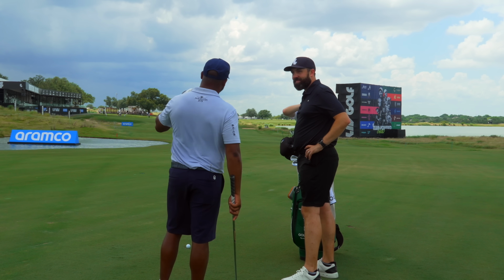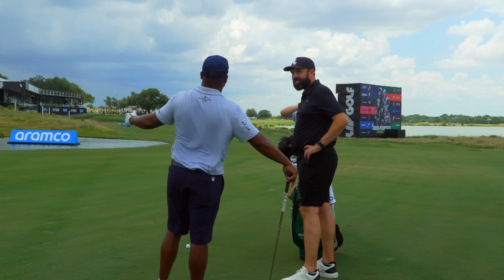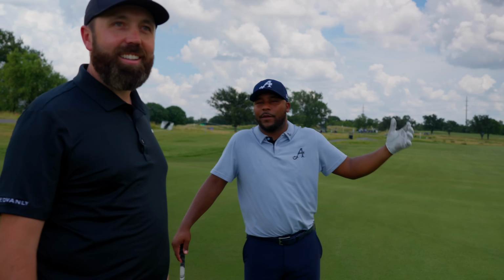So if you're at like a 20 handicap, yeah, I get that. I hear that all the time, they don't take enough club. Like, short of this hole is way better than being long. Okay. So hit it solid first, and then we'll worry about that stuff later.